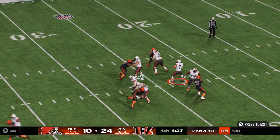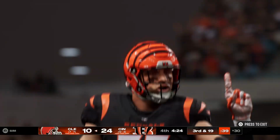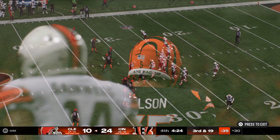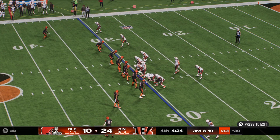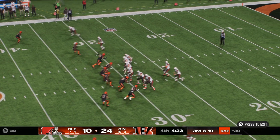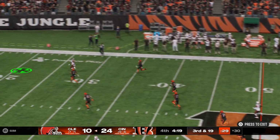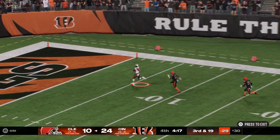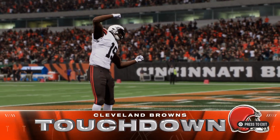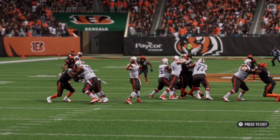Trying again following the set. He's going to push one deep down the right. Really pushing the envelope on second down, but the deep shot doesn't work. No connection on the last play, and now it's third down. To throw is Pickett. He's trying another one deep. Brought in inside the 20. Touchdown, Cleveland. The Browns now within one score in the fourth.